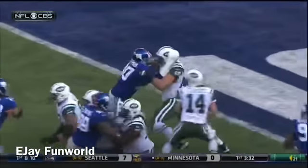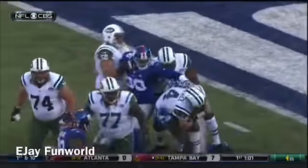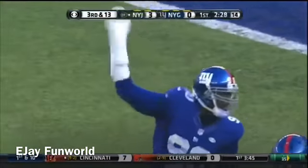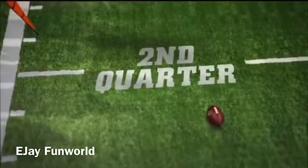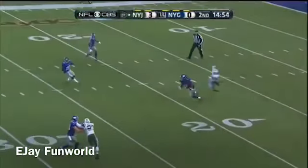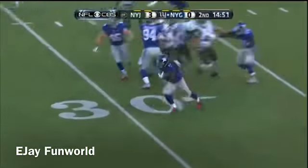Look at JPP. Jason Pierre-Paul hitting them with the Deacon Jones. Shouts out to Deacon Jones. Well, interesting. He's coming off the left side here. Usually lines up on that right side. Well, here's the thing, right? If, as a pass rusher, you know with that club fist he's got right there, he could pop that hand. He's got a little extra something that he can hit that wrist with.